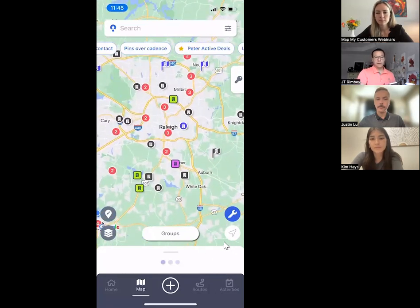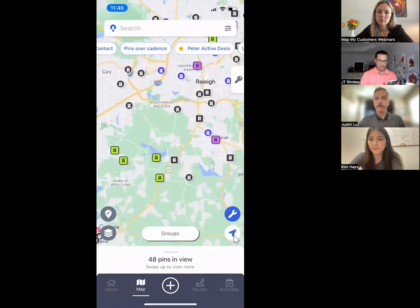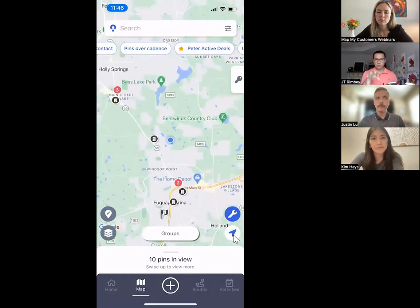Always know that we've got a lot of customers that might fly from Raleigh Durham International to Atlanta, and then they're prospecting and seeing face to face. So they can always hit the directional arrow. My customers will zoom right in to their location, and so you can see known accounts there. You also have, where's my nearby, and I can put a radius.